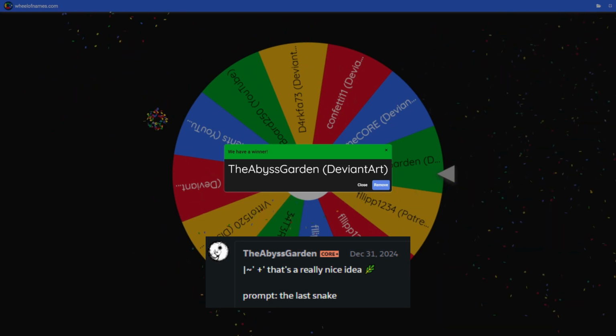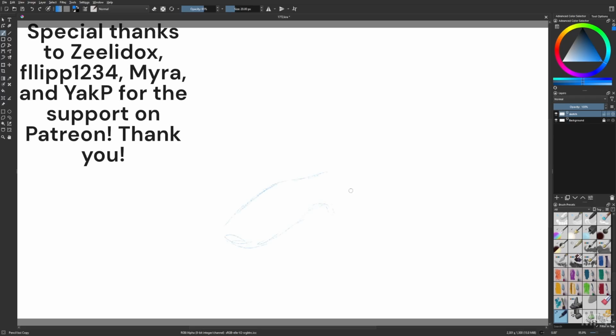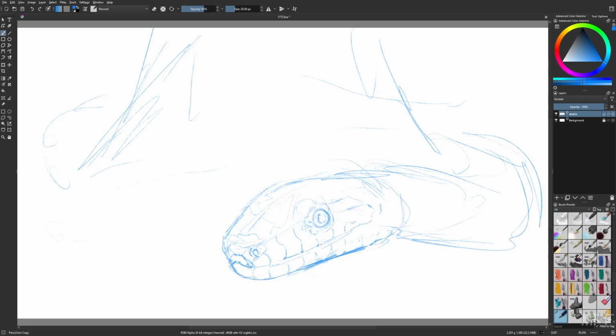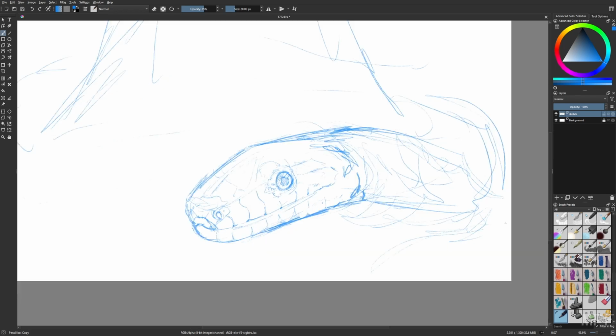Today for Wheel Wednesday, TheAbyssGarden. Prompt being, the last snake. What'd I do with this? It may be a surprise, but big snake. I mean, I guess the big isn't really directly from the prompt, but the snake sure is. So I didn't really do any twisting with that.